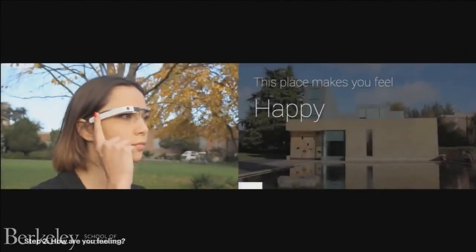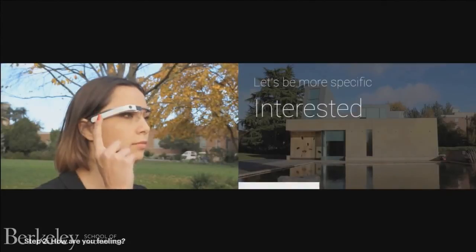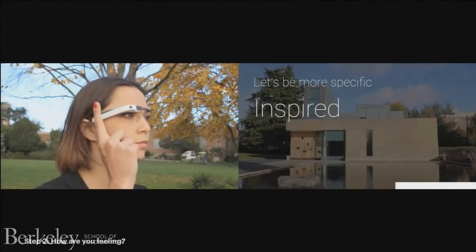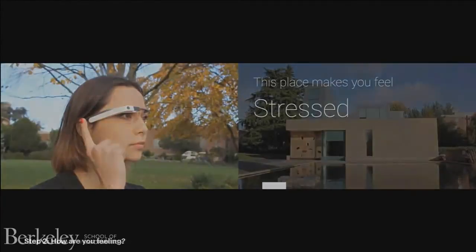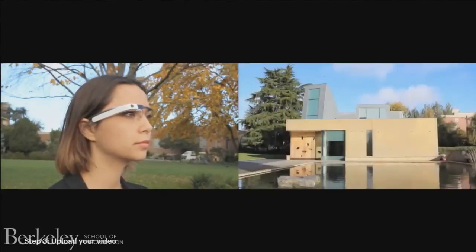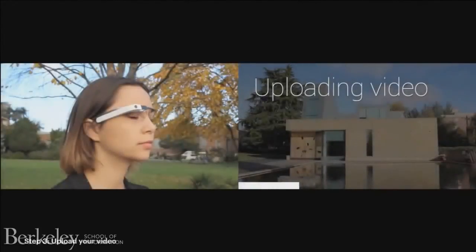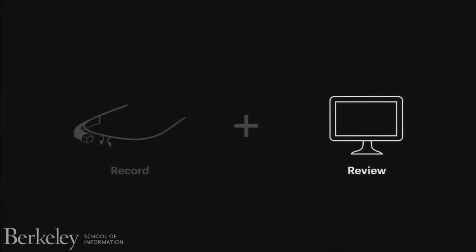Next, you would tag your clip with how you're feeling. In this case, feeling creative, and then you can specify that you're feeling inspired. And that's it. The clip is sent up to the cloud. The entire process only takes a few seconds. It's meant to be as unobtrusive as possible. Later, you can go online to review all of your clips.